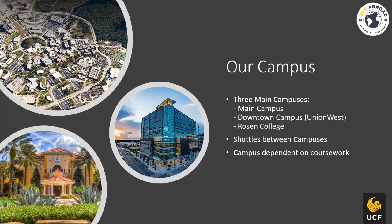Now that we've talked a bit about the location of UCF, let's talk about the campuses themselves. So UCF has three main campuses, the UCF main campus, which is located in East Orlando, which is pictured here in the top left, the downtown campus, also known as Union West, which is pictured in the middle, and the Rosen College of Hospitality Management, which is pictured in the bottom left.